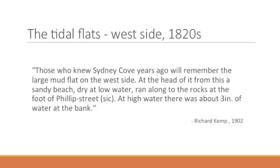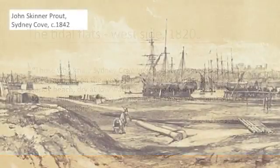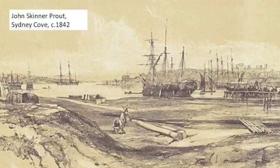So this is a huge obstacle to landing up there. This is a painting by Proud in 1842 on the west side. You can see how far out the mudflats are going. Now, this is later on, when clearance in the town has caused sand and muck to be washed down, and the problem has got quite severe. The original circular, or semicircular, quay was built to overcome this problem. You couldn't get ships anywhere near shore anymore. So this is this historic problem that Sydney Cove had.